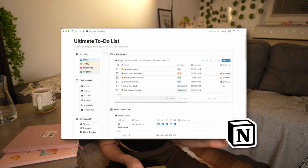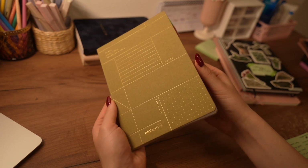My boyfriend loves to do all of the things that I'm describing in Notion. I also tried organizing my life on my computer, but I love the feel of writing in my bullet journals and journals. So for now, I prefer the journal version of it.